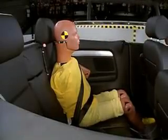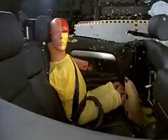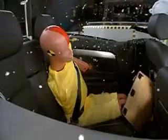There's better news for the rear passenger, with a low risk of injury. Yet head protection in the rear seat is considered inadequate.